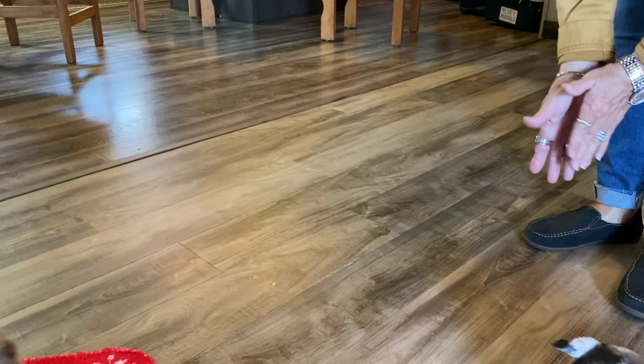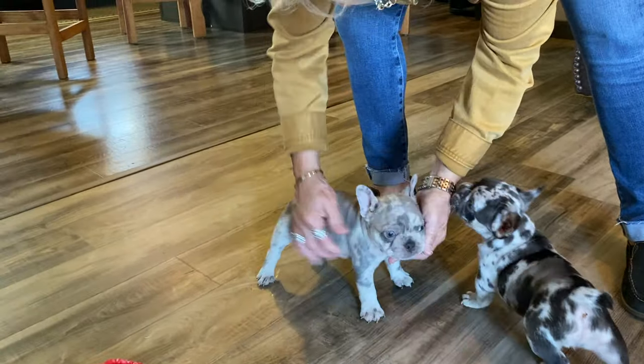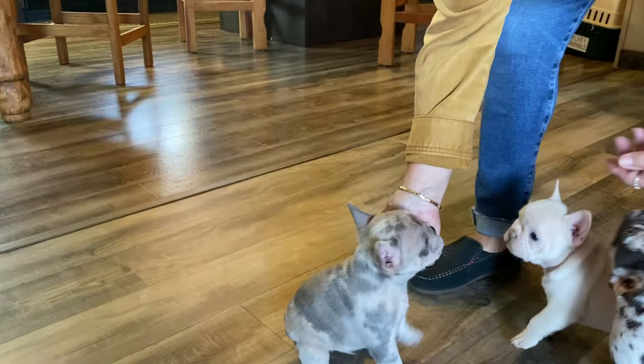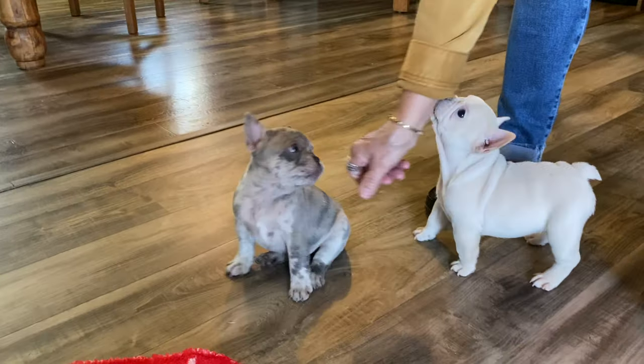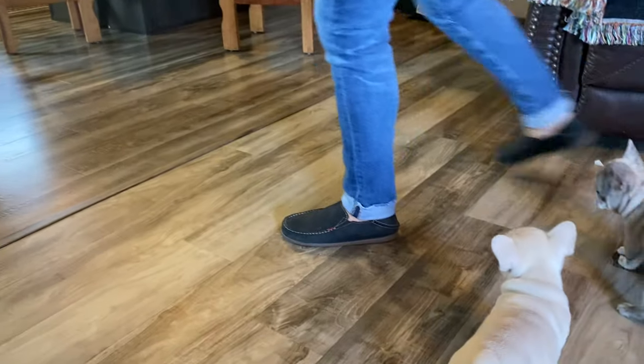Here's the little boy. Okay, there's two more hiding somewhere. This is the little boy, and he's marked up pretty too. So he's tweed, isn't he? You can see his different colors. Yes, he's a tweed. Look how the platinum's all nice and stocky. And then I'll get the others.